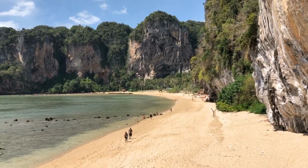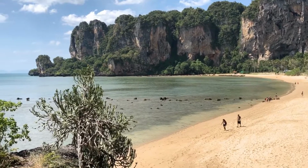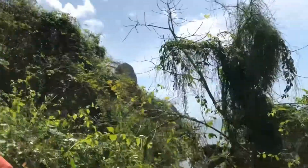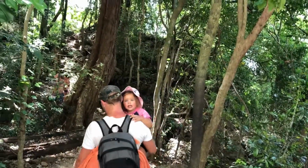Okay, so bye bye beautiful Tonsai. We're heading off to the madness where all the people are. This is a very peaceful beach, so it was really, really nice. All right, let's walk into the bush. Bye, Ava. See ya.